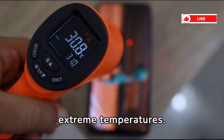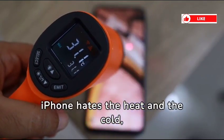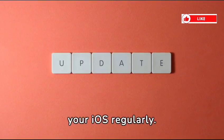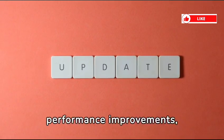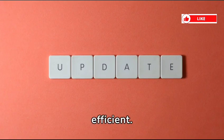Firstly, avoid extreme temperatures. Your iPhone hates the heat and the cold, so keep it cool for a longer battery life. Next up, update your iOS regularly. Apple's updates often include battery performance improvements, helping your battery stay efficient.